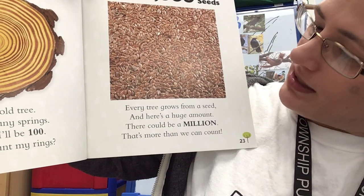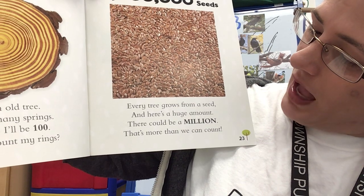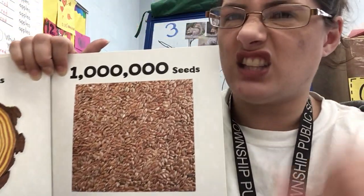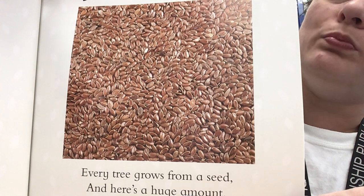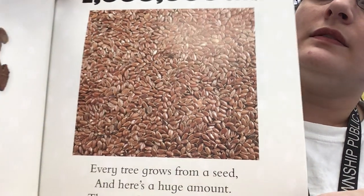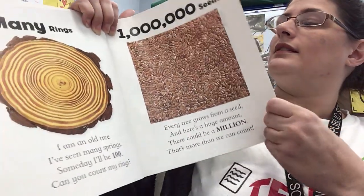Every tree grows from a seed, and here's a huge amount. There could be 1,000,000. That's more than we can count. Yes, that's definitely more than we can count. I would lose track. We would have to sort them into piles. Maybe piles of 100s. So that is how you count trees.